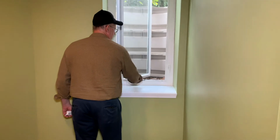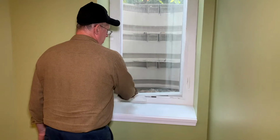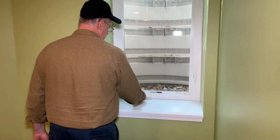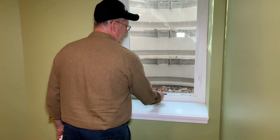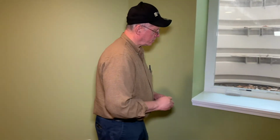So this is something very important. I know it's a little bit of an expense, but you know, God forbid you ever have a fire or any type of accident, you need to get out in a hurry, it's worth every penny. So that's one of 2 egress windows that we put in.